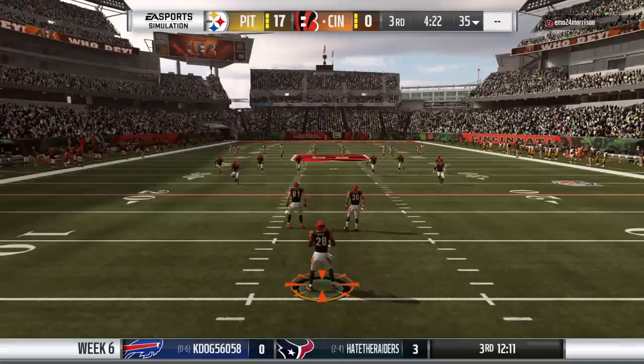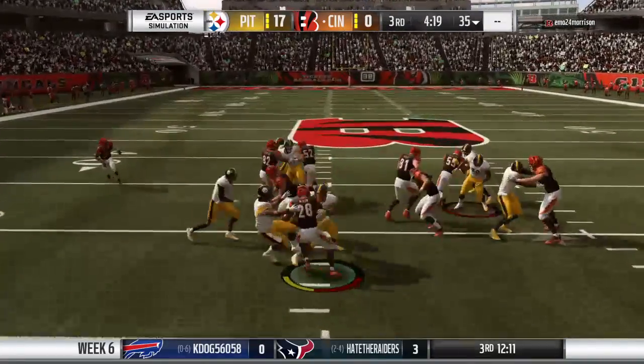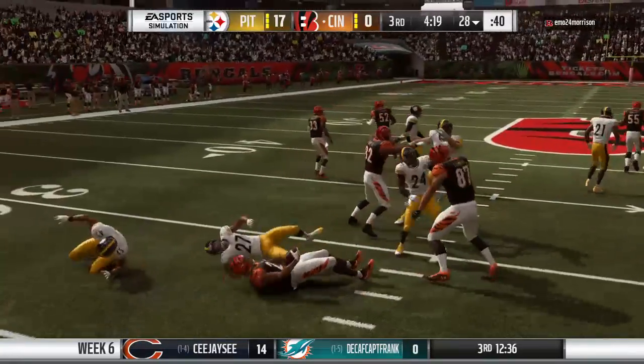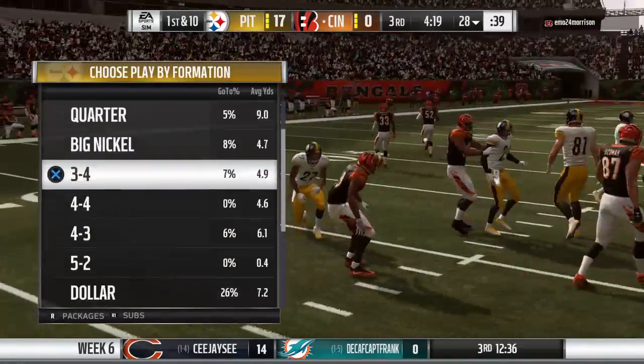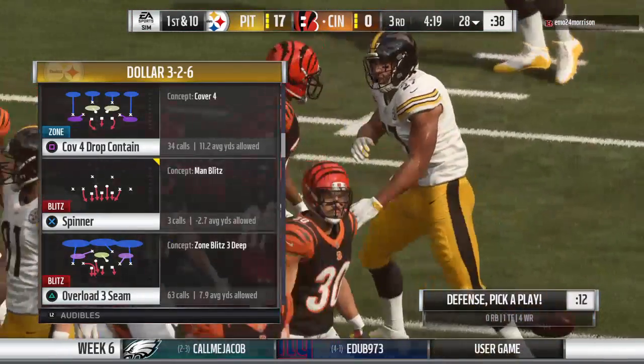And as a defense, the way that this game is going, you're excited to see those points go on the board. Gives them a little bit of leeway to play with when they're out on the field, but they're real excited to see their offense score. Now they get to go out there and do their part. Cincinnati now ready to take the field.